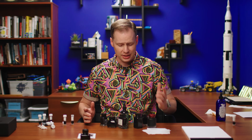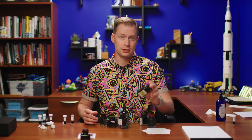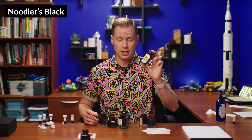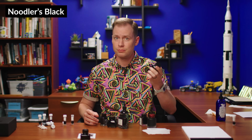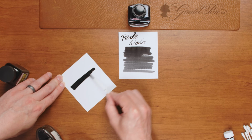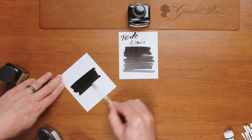All right, next up is our best-selling black, which is Noodler's Black. This has been a super popular black since I can remember, since I've been here, and often asked if anything is blacker than this. So we're gonna give this a shot. I have a feeling this is going to be darker than Perle Noir, but not 100% on that. It's definitely more permanent.